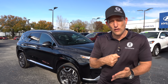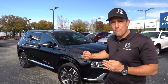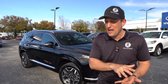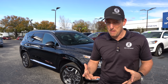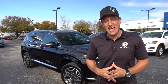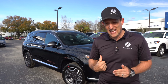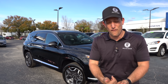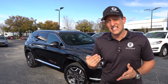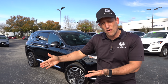The Santa Fe, falling into that mid-size SUV category of the auto industry, is trying to bring you size, but also bring you style. And I think with this Calligraphy, this might be the one to really change people's minds about the Santa Fe overall. Now, there is the Palisade, that mighty top-selling SUV that is all new as of last year, but Hyundai believes that the Santa Fe should still exist, and with this Calligraphy trim, which is a full-out luxury setting for this Santa Fe, they think this still could be a go-to for somebody who maybe doesn't need the large size of a Palisade or the three-row capability.